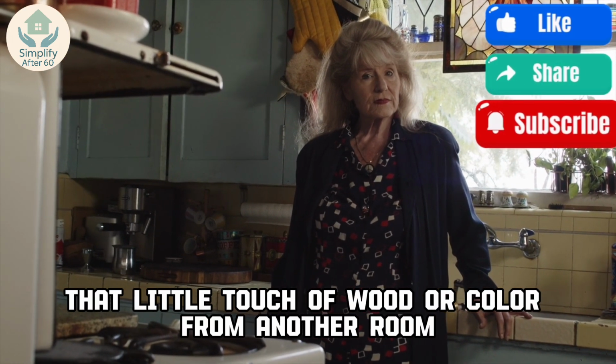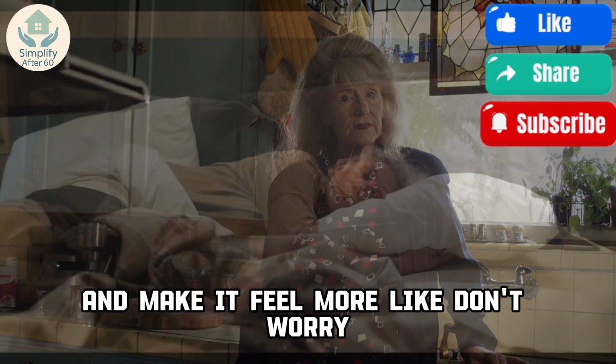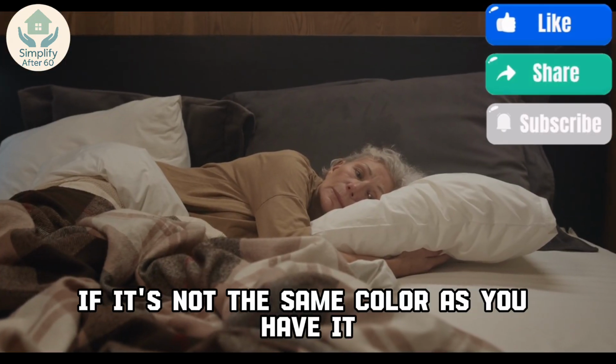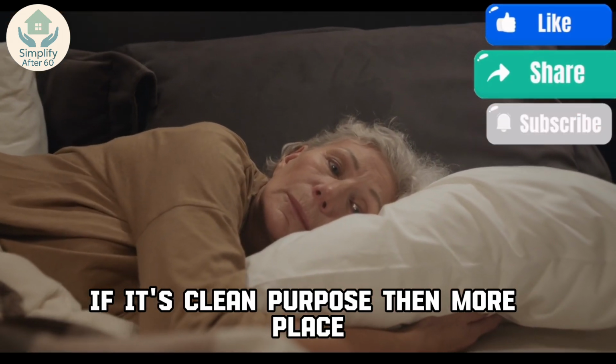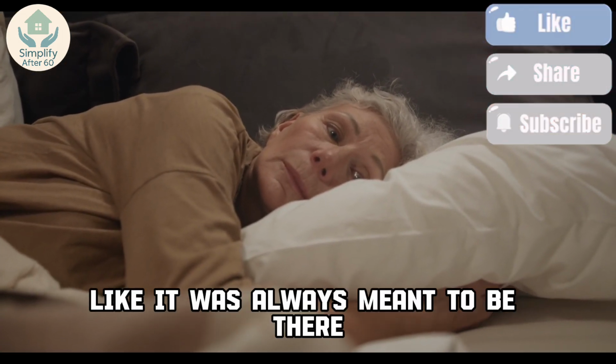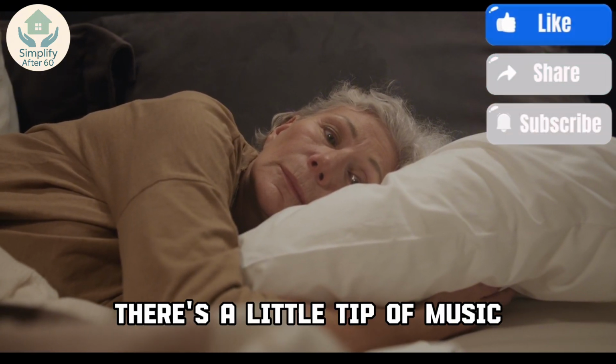That little touch of wood or color from another room can warm up a sterile kitchen and make it feel more like home. Don't worry if it's not the same color as your cabinets. If it's clean, purposeful, and well-placed, it will look intentional, like it was always meant to be there. Still not sure where to place it? Here's a little tip I used.